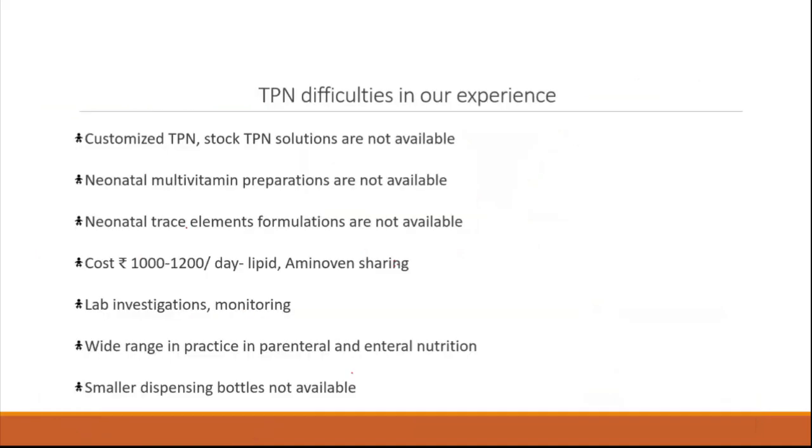TPN difficulties. Neonatal multivitamin preparations are not available. Neonatal trace element formulations are not available. And in order to overcome this, we are going for adult preparations. And since the lipid cost is 1,000 to 1,200, it's costing us per day, so we are going for sharing. And since we're doing it under the laminar flow, we are able to maintain the aseptic precautions here. Lab investigations and monitoring, sometimes it is a problem, but mostly we're not facing this. Wide range in practice in parenteral and enteral nutrition, and smaller dispensing bottles are not available.